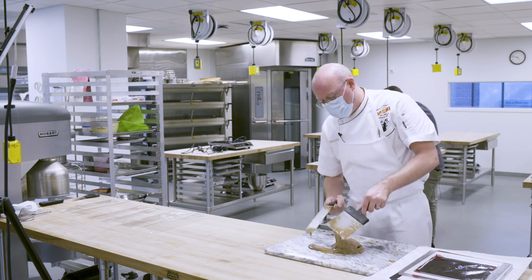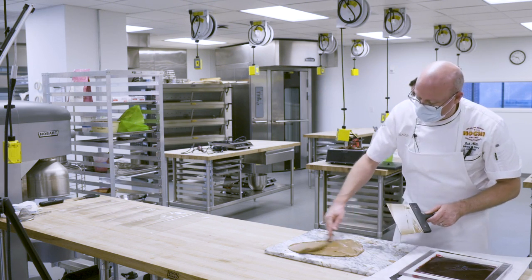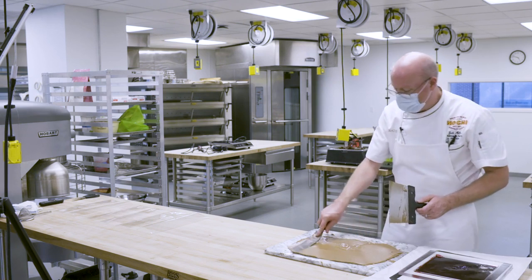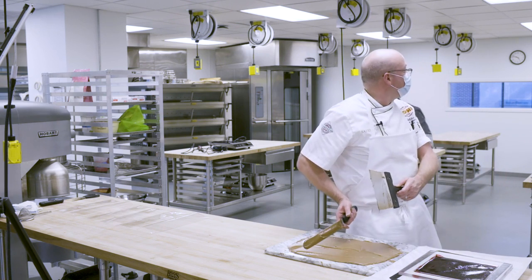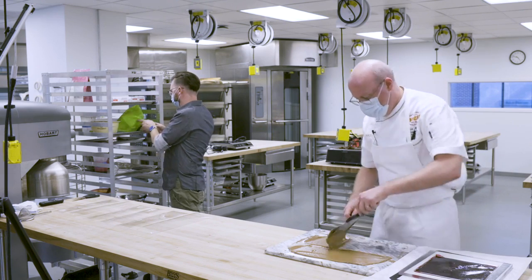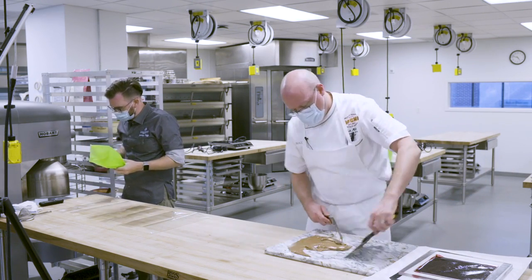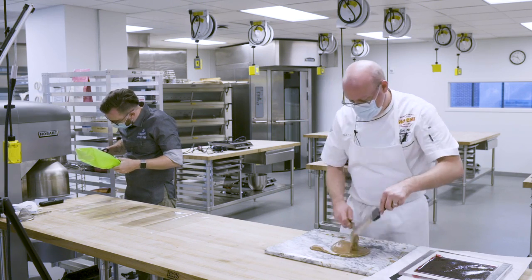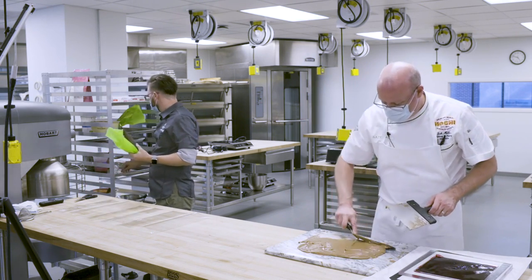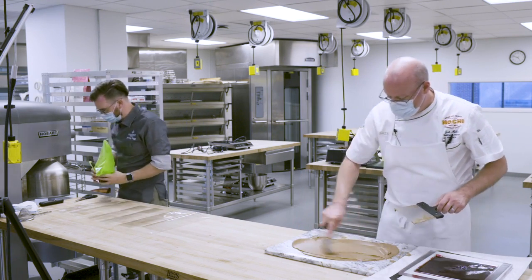Our room temperature is actually fairly cool in here today, but depending on the temperature of your marble and your room, this will go quicker, or this may take a really long time. We're at 70 degrees, so it's actually pretty good. We're just about done with this. You can see it's starting to thicken a bit now.